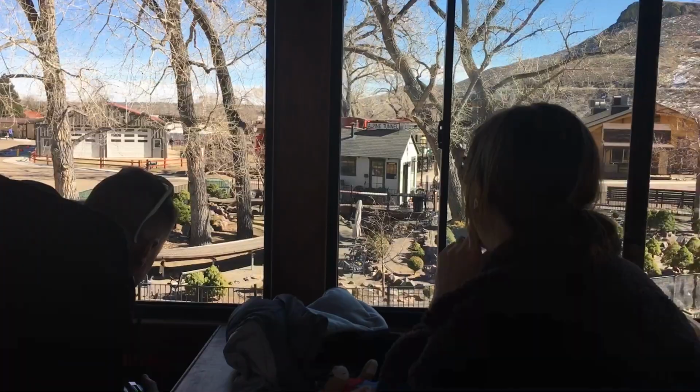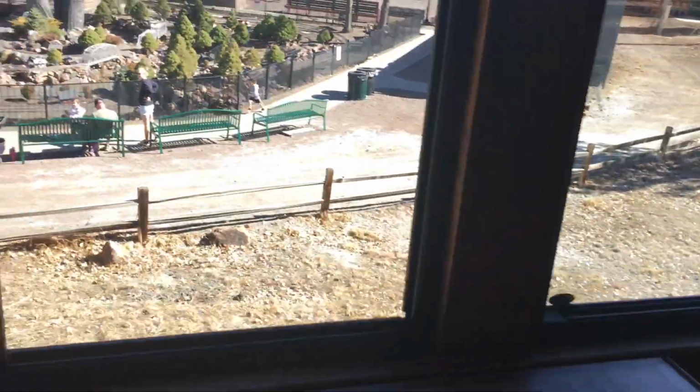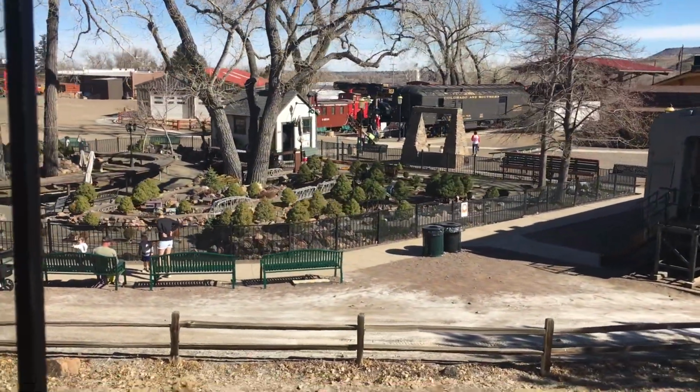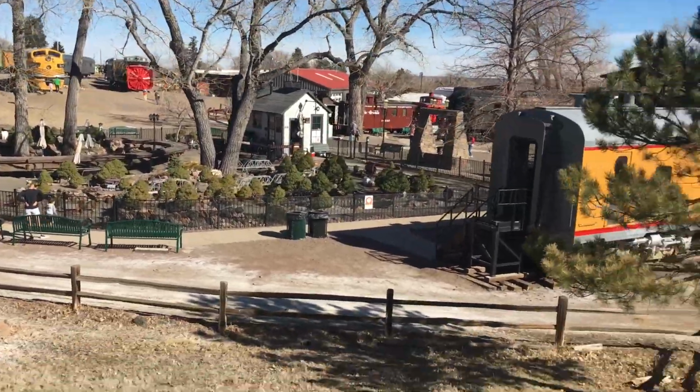Down below us is the Denver Garden Railway setup. The ground level tracks are G-scale electrified tracks. The elevated tracks that go around the three trees on the east end of the setup actually are used for live steam engines.